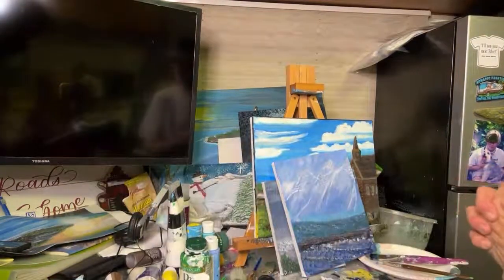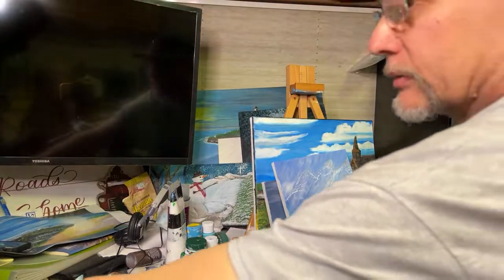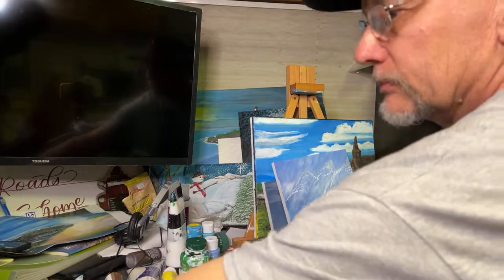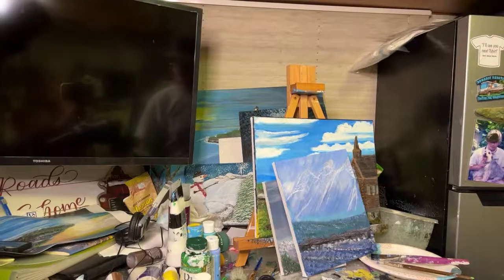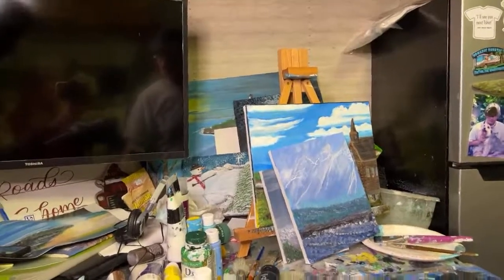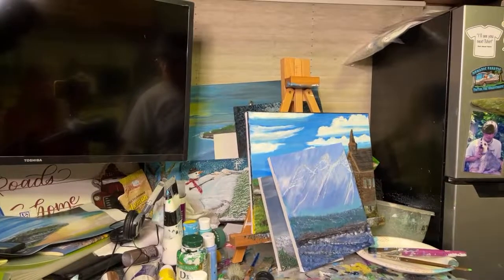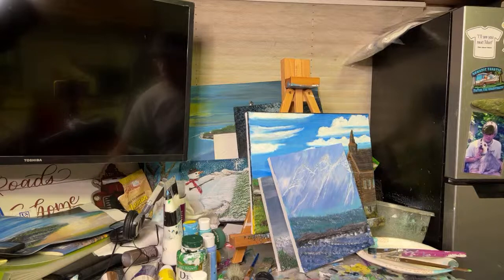Sorry for the delay. We were trying to figure out how to mount the tripod here so that it shows his painting. You can't lean forward like that, you're covering up the picture. We're having a hard time making anything steady. All right.